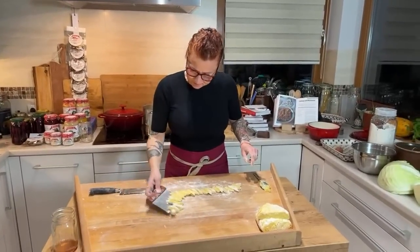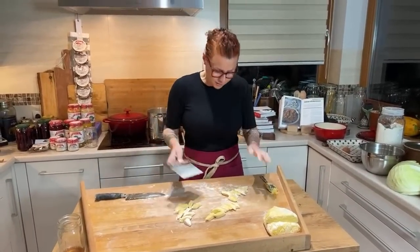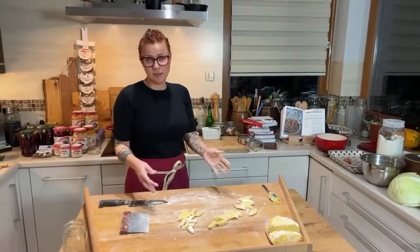So I'm sorry, I'm going to give you a little bit more time to make the kopitka, because I'm going to cook these, because I already have them ready.